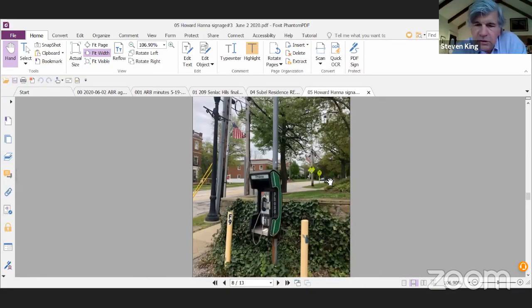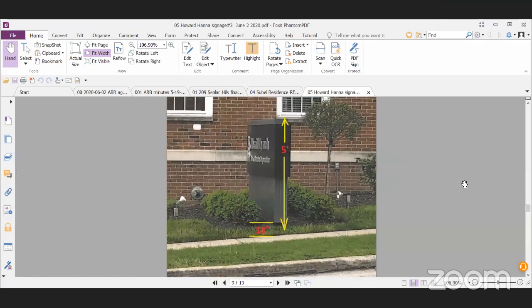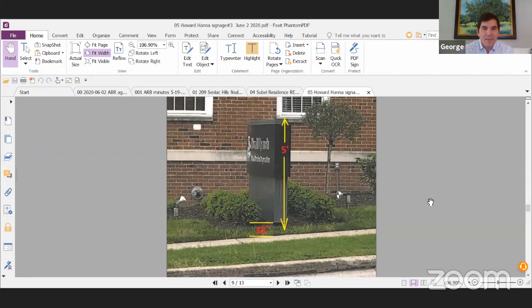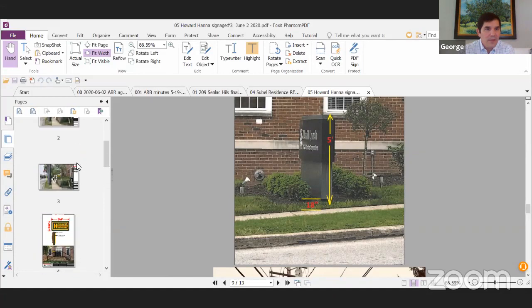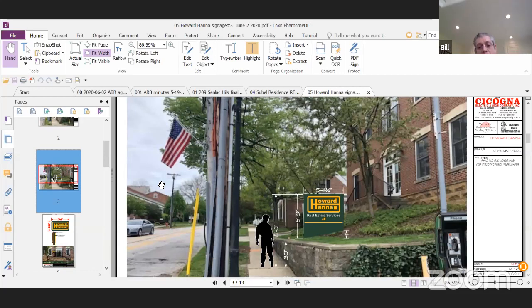Look at the Merrill Lynch sign. Go back to that if you would. That's 5 feet tall. It's on a flat spot, Steve, and it's the same size. I mean, you're just talking about a little extra base. Their sign is under 5 feet tall at the high side. I think that the fact that it's actually pushed back off the sidewalk a couple feet, you can see graphically. I don't know if that's dimensioned, but I think they've really addressed everything that's been brought up, and there's nothing wrong with this sign.